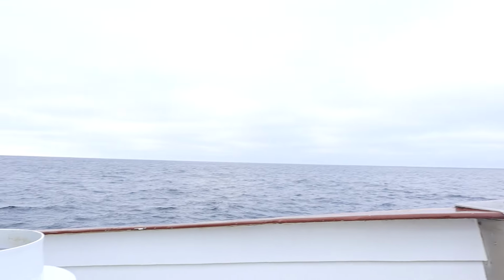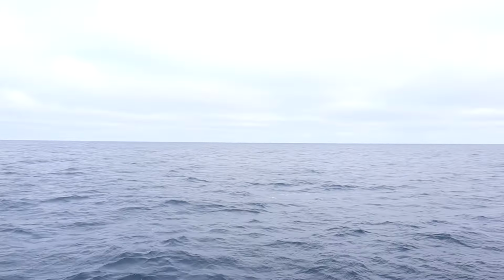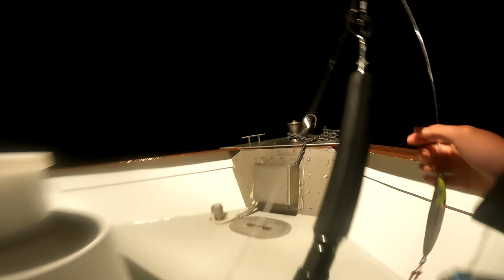Right now it's around sundown. So we're almost to the night bite. Let's hope everything starts biting. So we're stopping on our first stop of the night. We have about 2 hours of fish. Let's see what we can do here.